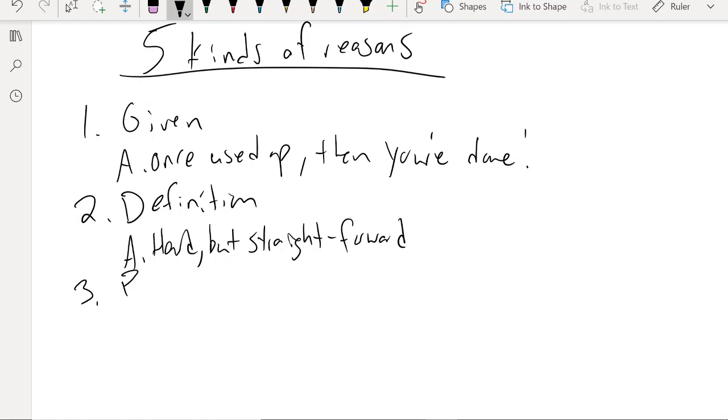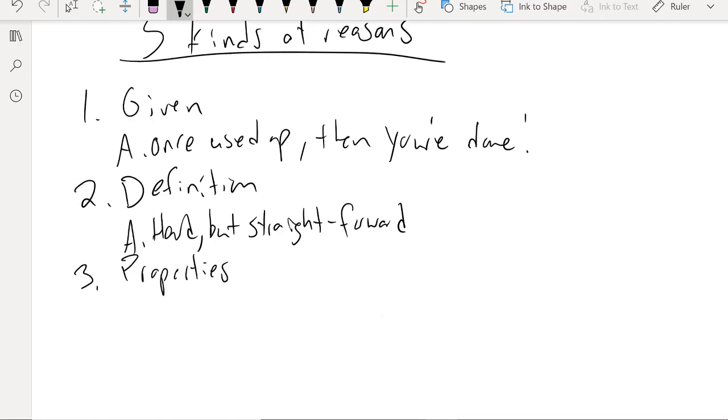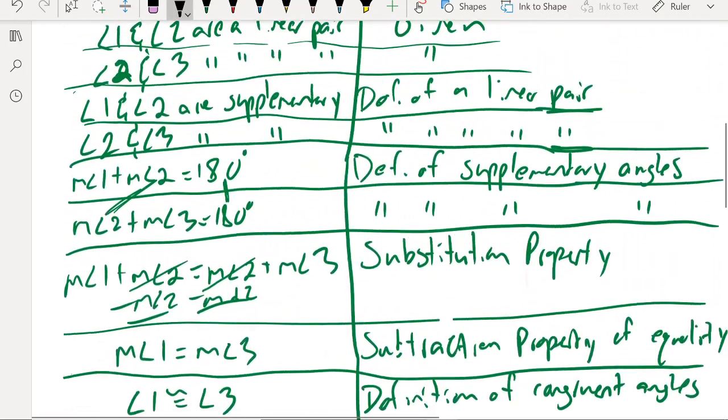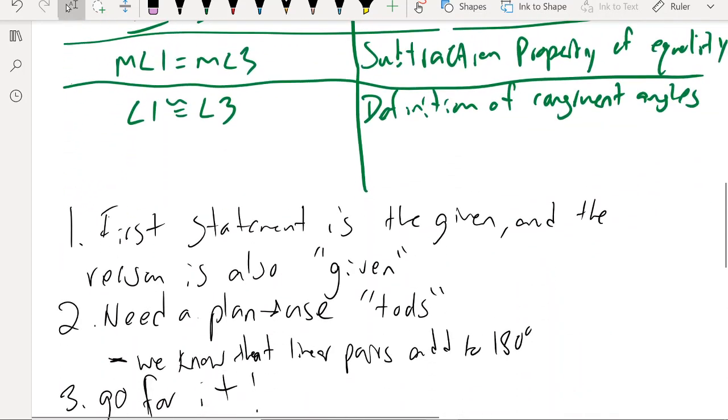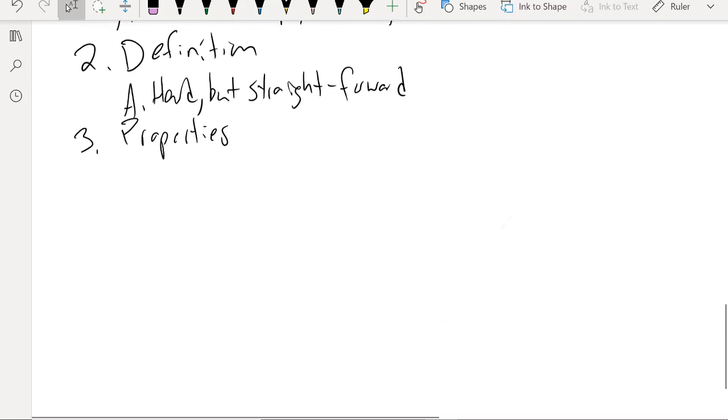Right? So then we have properties. And these are a little bit more ambiguous. They're just not as clear. Property just means it's like a thing that happens, right? So it's not a definition, and it's not the other two that I'm about to mention here in a second. But if I have, let's say, substitution property, it just means that I can substitute things. It's a property of geometry, of mathematics.